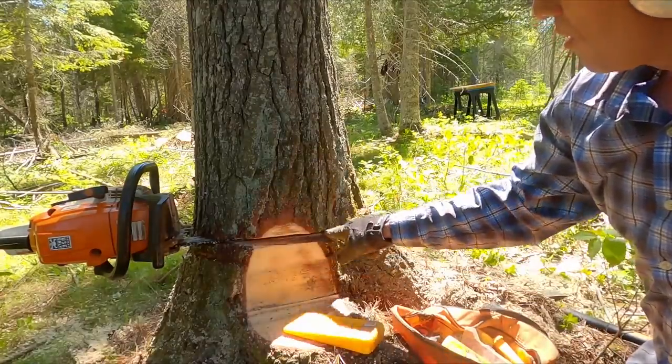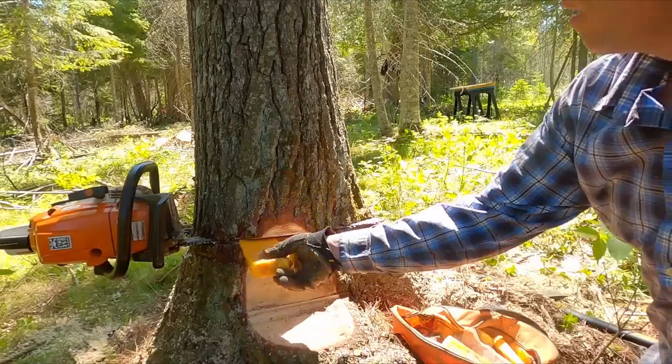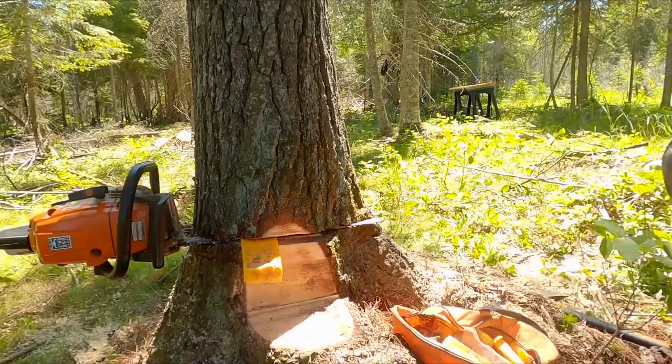I had to start that back cut a couple times just to make sure it's in the right spot. So I kind of opened this up a little funny, but we'll set it in there and just keep an eye on it.